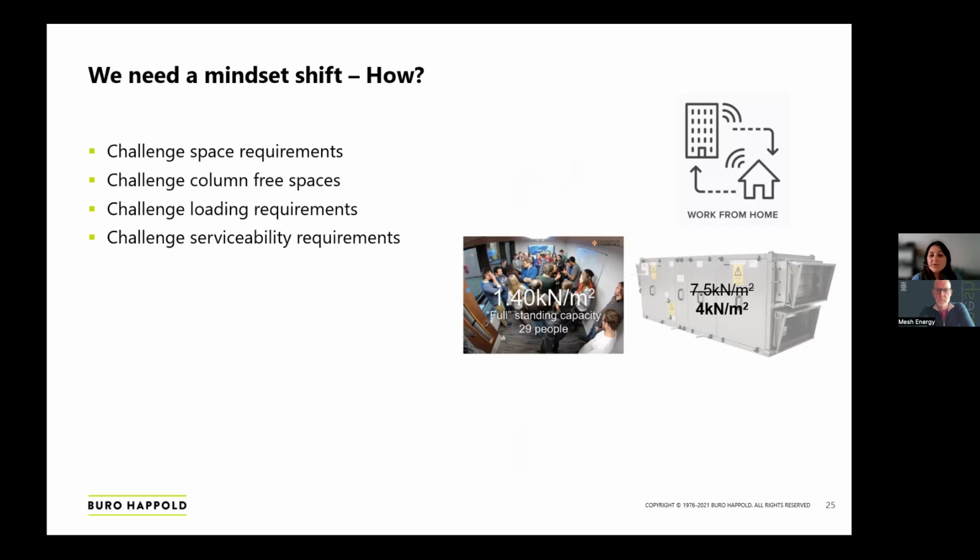In terms of plant rooms, this is where my structural engineering comes in. With things like plant rooms, we typically assume a 7.5 kilonewtons per meter squared loading. However, air handling units are typically mostly air. So if we really interrogate what plant rooms need to do, we can pretty much halve the amount of loading that's required within that space, and therefore minimize the amount of strengthening that we might need to do to an existing building, or just have the possibility of having your plant room spaces on existing structure.